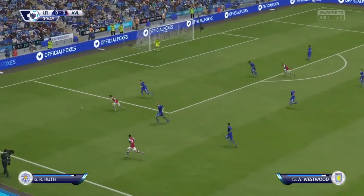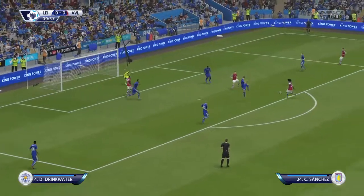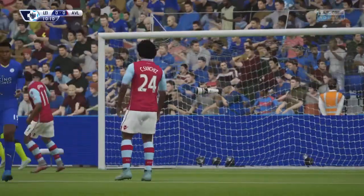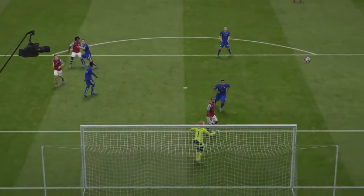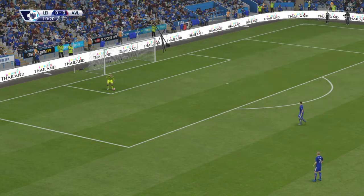Westwood. He's put it in well. Sanchez. Over the top of the bar by some distance. And that was the chance to hit the target. That's what will disappoint him. He didn't even work the goalkeeper. Well, that was all he had to do. If he had kept it down, it was a certain goal.